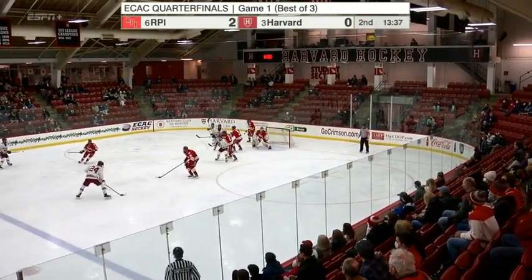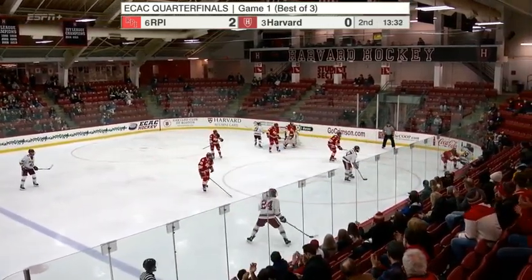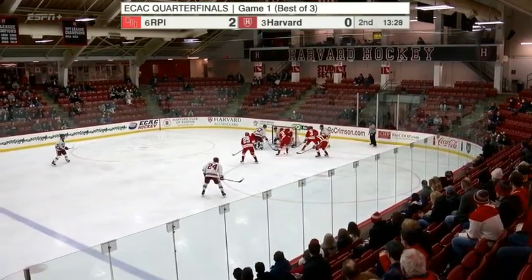So the Crimson now need an answer. And maybe it's Marshall Rafai. Over for Barr. Shoots in. Save Watson. Rebound. Oh, what a save, Watson! On the try by Coronado.